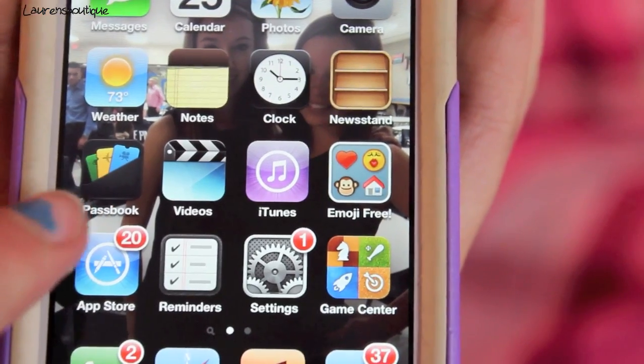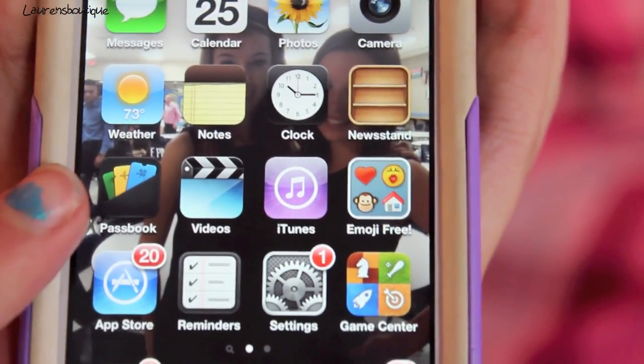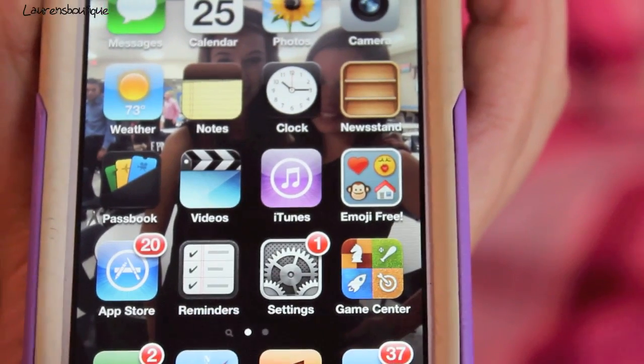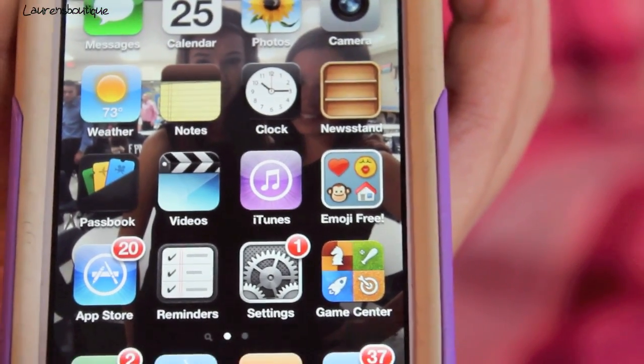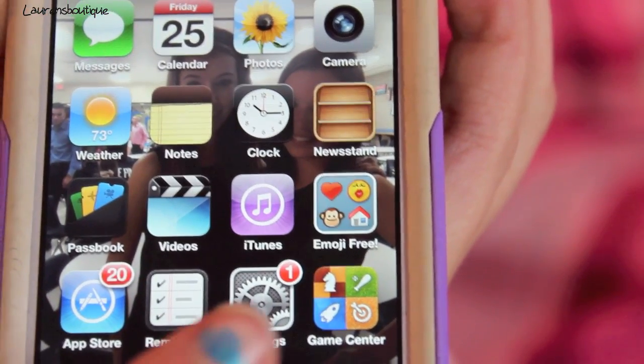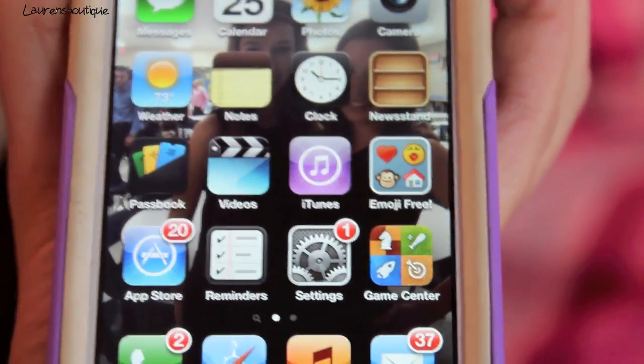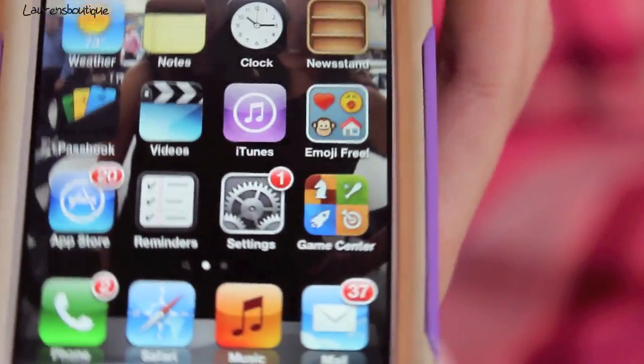Oh, my nails are really gross, but we can ignore that, right? Okay. Passbook, which is for people who use airplanes a lot. Game Center, it kind of keeps track of your game scores and stuff like that, but I don't use it. Settings, to do the settings for your phone. Reminders, which I don't use. And then App Store, which is where you get your apps.